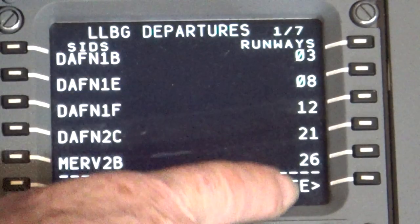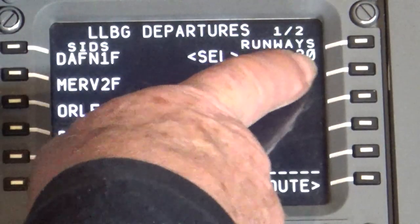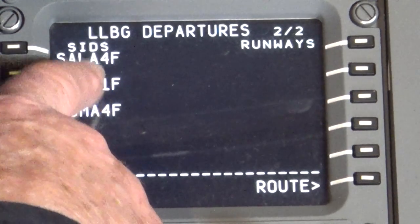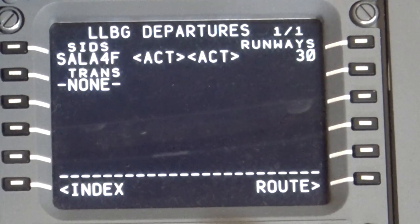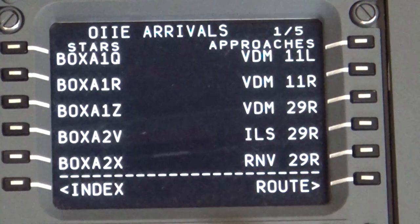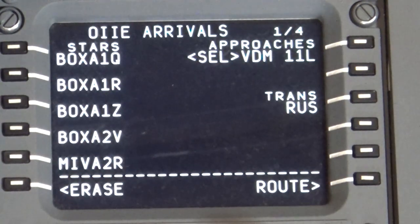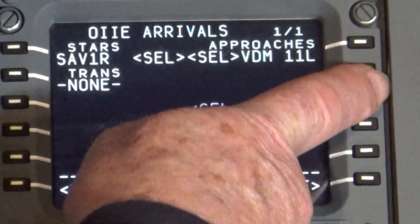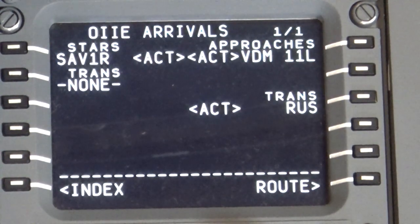So we have Echo, and it is definitely runway 30. So we're going to go and select 30 from this page. I'm going to put the 30 in there. And then we're going to be using the SALAM 4 Foxtrot for departure. So look for SALAM. There it is, the SALAM 4 Foxtrot for departure. Go to arrivals. We're looking at a runway arrival on 11 left. Put that in, and it will be the SAV 1 Romeo. So look for SAV 1 Romeo. There's the SAV 1 Romeo right there. Transition is Russ. And execute that.